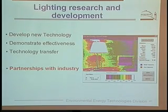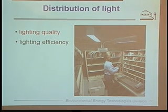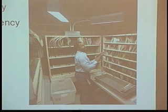Thirdly is the whole arena of light distribution. And light distribution refers to how you take the light that is produced from a lamp and distribute it in a work environment. And how do you do that effectively, both for energy efficiency, but also for quality of life? The distribution of light at your work plane is very critical in terms of your visibility and your comfort.